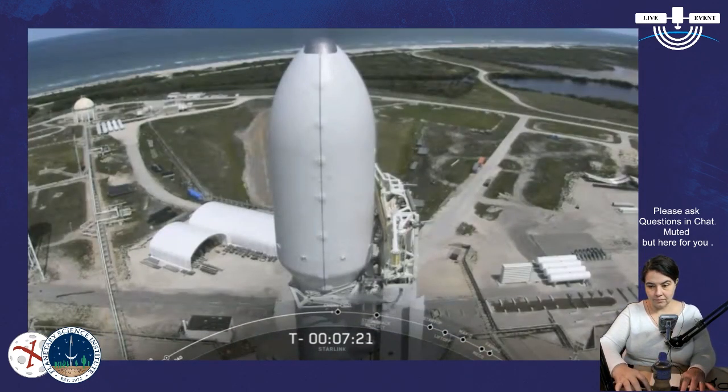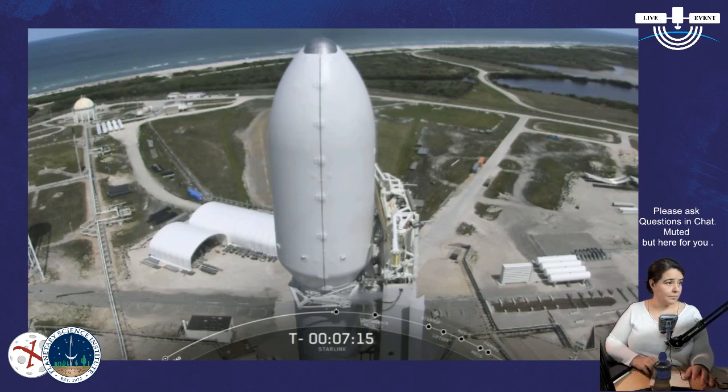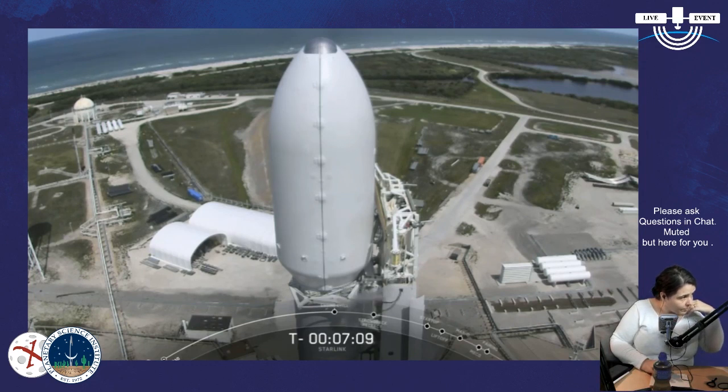The stack of 60 Starlink satellites is safely enclosed inside of the 17-foot diameter payload fairing, which you can see there, that pointed cone at the very top of the rocket. This protects the satellites from aerothermal heating, aerodynamic loads, and contamination during ascent.